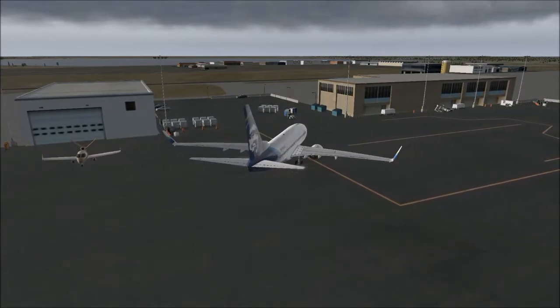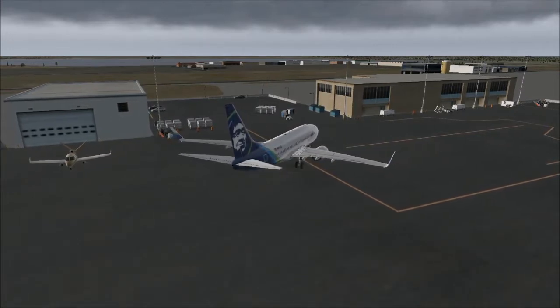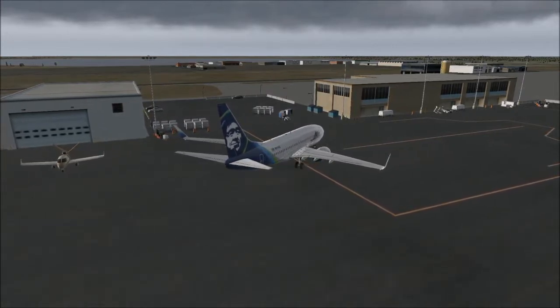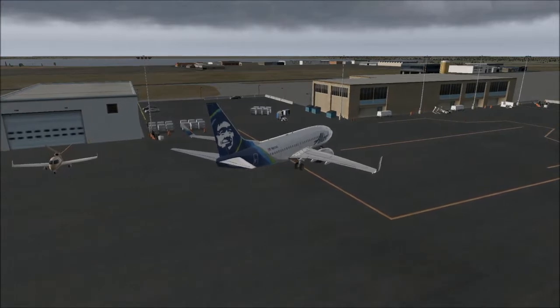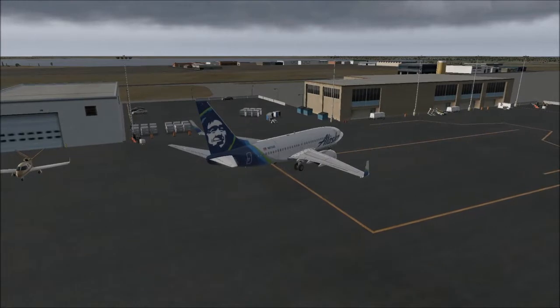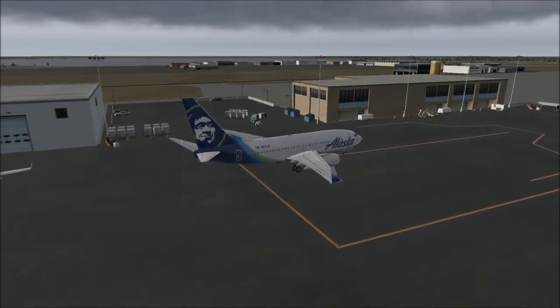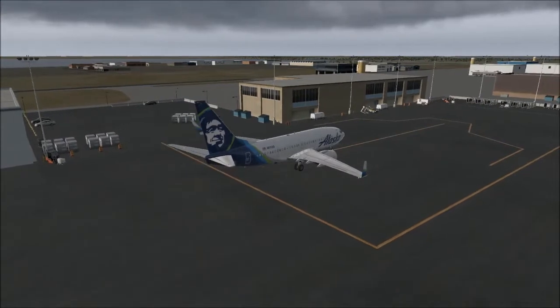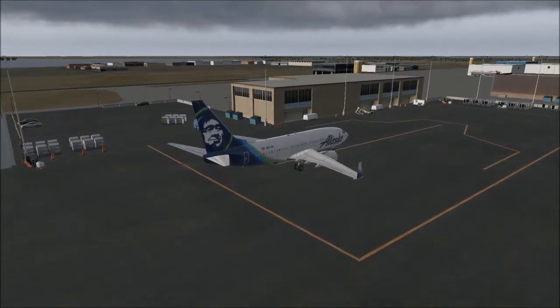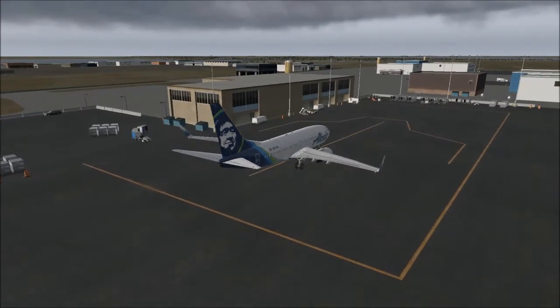Yep, this is Deadhorse. I'm not sure 100% where I'd look on the chart again, but Prudhoe Bay is one of these bays around here. And if you watch TV, a series called Ice Road Truckers, that's where they drive to up here.